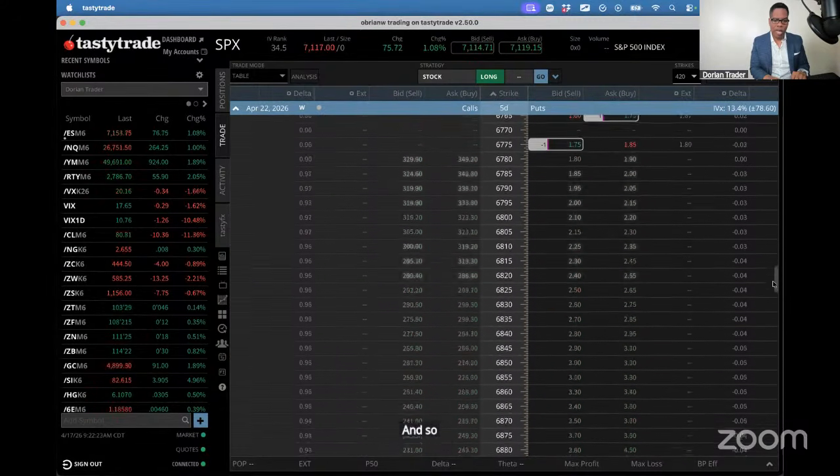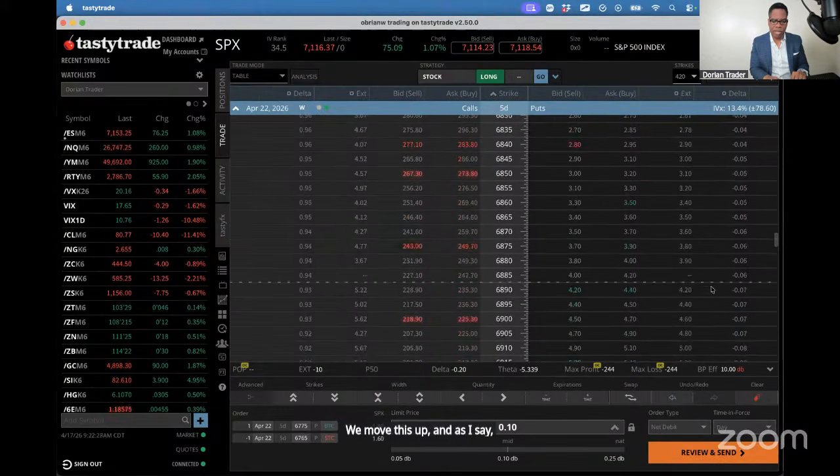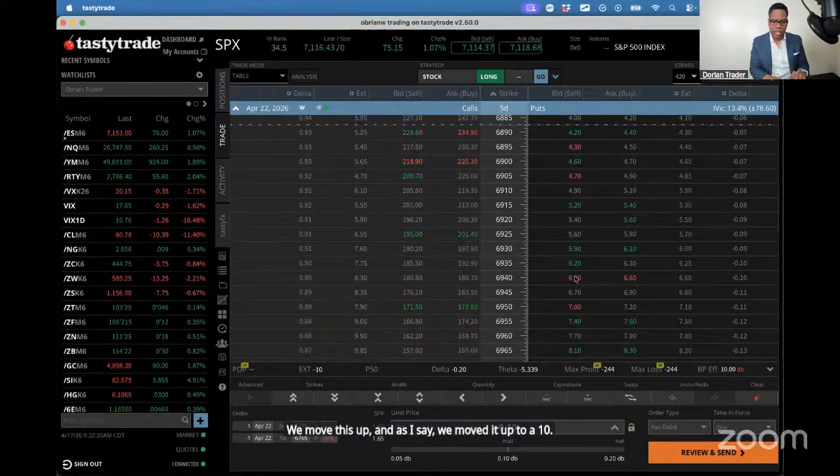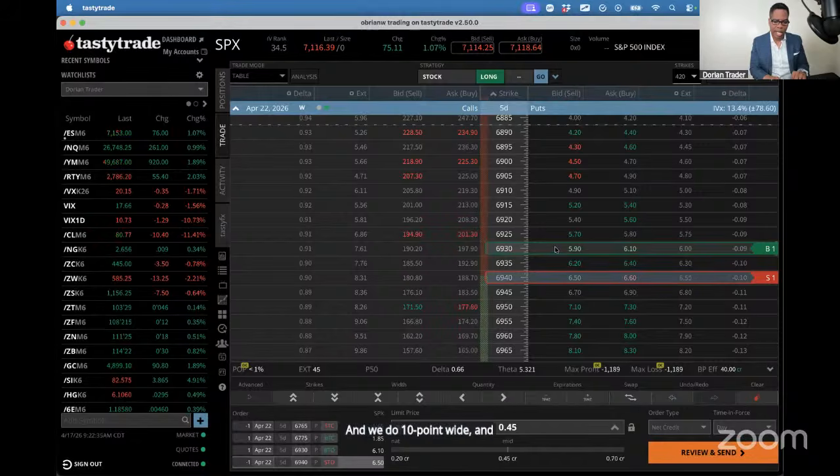And so now if we go to the put side, we move this up. Let's just say we moved it up to a 10. I'm going to go to this 10 here, and we do 10 point wide, and we add a contract there.